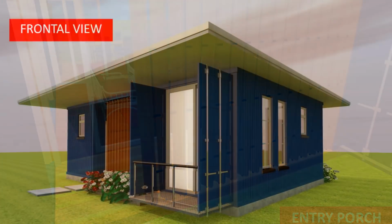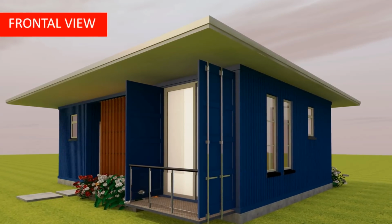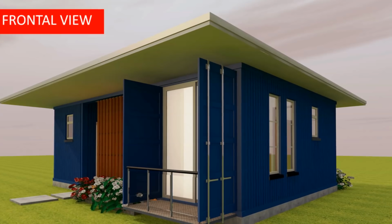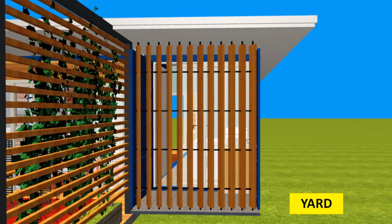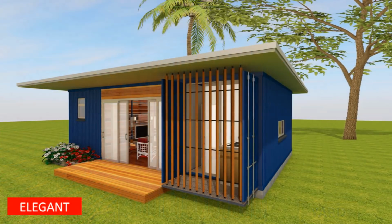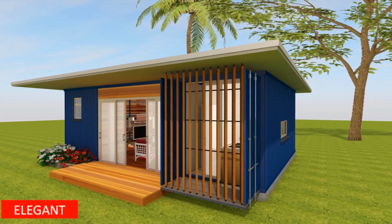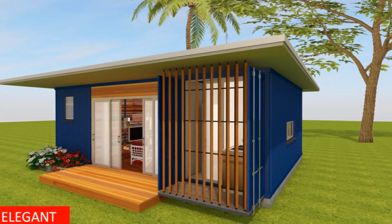Other than that, we also have a Juliet balcony to the bedroom space, which offers some private retreat space for this particular bedroom. In addition to that, we also have a kitchen yard, which has been protected or covered by vertical timber fins to introduce a bit of privacy that is required for that particular space.